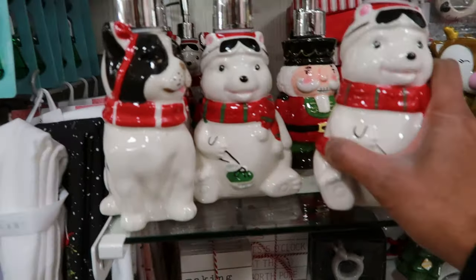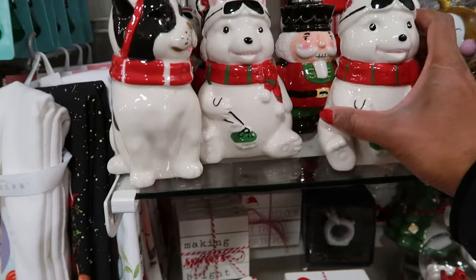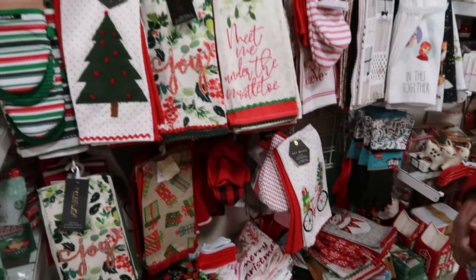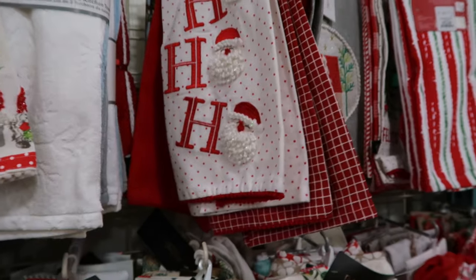Should we get the soap dispenser? It's $5.50. Does it look festive? Towels are always a cute touch. Holiday towels. I like this set, Mom. Ho ho ho is cute.